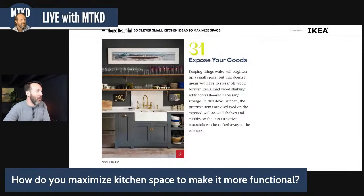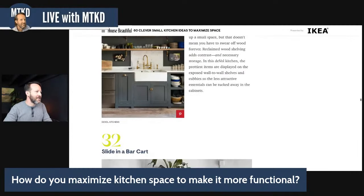Anyway, keep things white. Well, keeping things white will brighten up a small space, okay? But that doesn't mean you have to swear off wood forever. Reclaimed wood shelving adds contrast. And, oh my gosh, the exposing your goods. I can't even read. The prettiest items are on display on the exposed wall. Yeah, okay. If you have extra wall space, do it. Put in a wall, open shelf, dust it every single day, and you're good. I know, no open shelving.